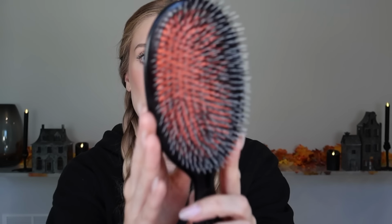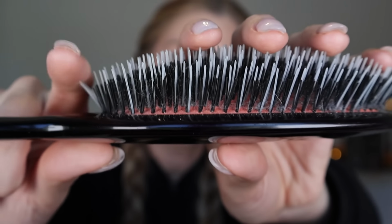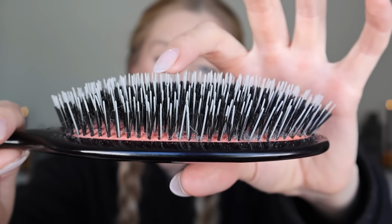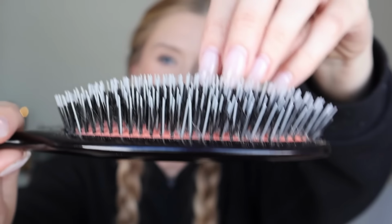The reason why this brush is so hyped up and supposed to be like magic for your hair is because of all of the reasons we just talked about. It has the boar bristles, it has the nylon pins, it's nicely spaced, could be more widely spaced, but the pins are super, super flexible. Something that I really love about this brush is that the tip end of the pins are slightly rounded, like they're tapered, so they're not just flat across.